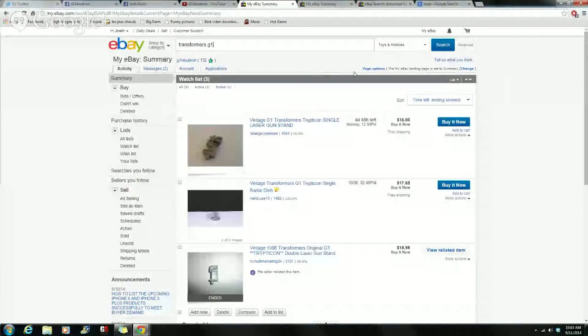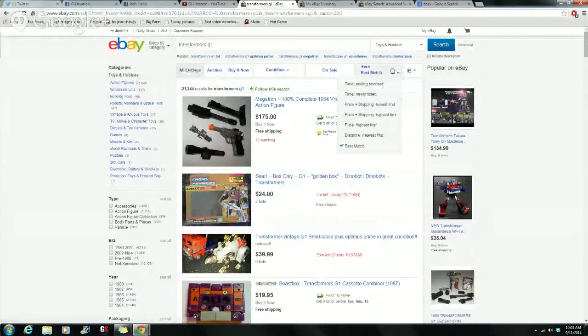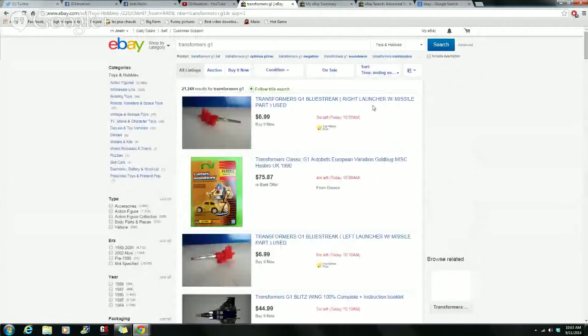All right, so we have Transformers G1 in toys and hobbies. We're just going to do a search there. And you know what? Let's sort by ending soonest. That's usually the way I like to search, just in case it comes down to the last minute or 2 minutes.